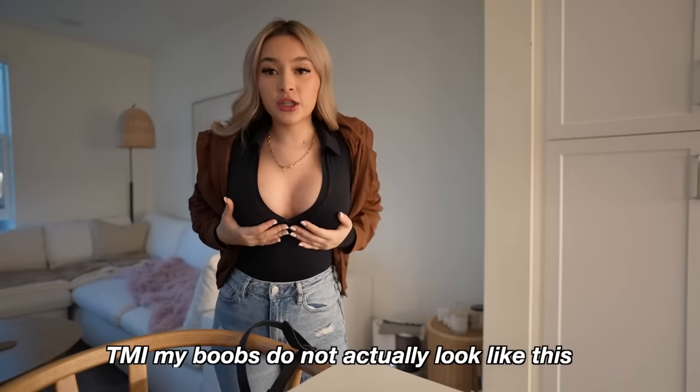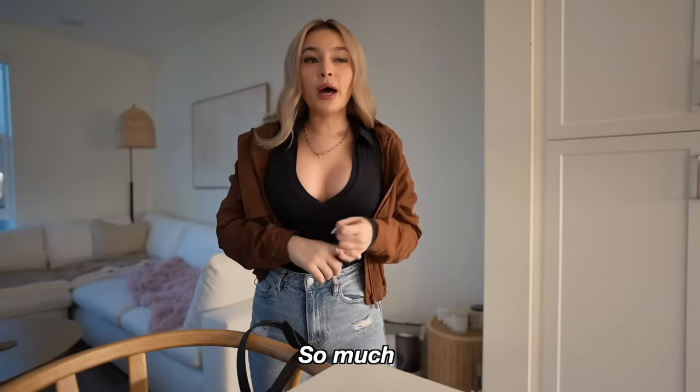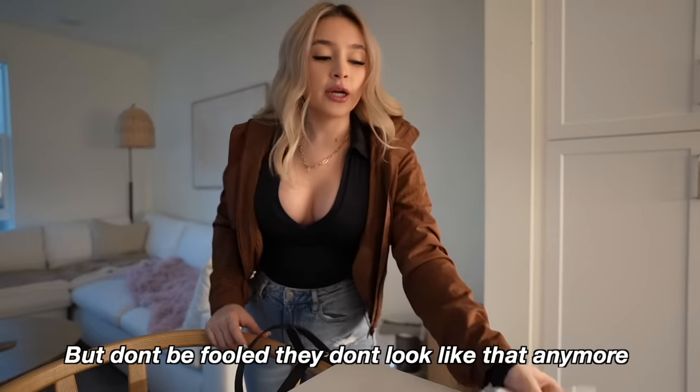TMI, my boobs do not actually look like this. I'm wearing a super, super, super push-up bra. My boobs have dropped so much, and they've shrunk like two cup sizes. So don't be fooled, they don't look like that anymore.